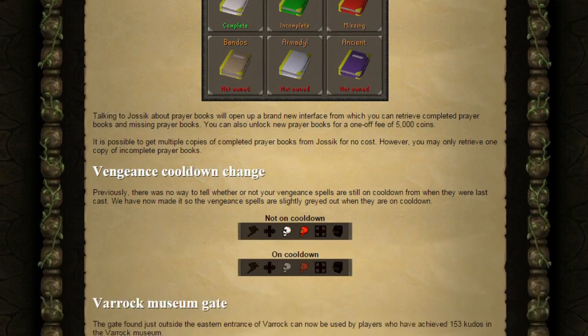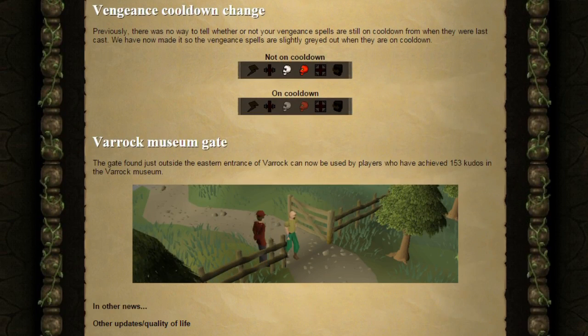Next, the Vengeance cooldown change. Previously, there was no way to tell whether or not your Vengeance spells are still on cooldown from when they were last cast. They've now made it so the Vengeance spells are slightly greyed out when they're on a cooldown. So as we can see on this top image, they're not on a cooldown, and on the lower image, they are on a cooldown.